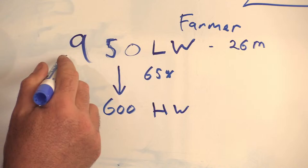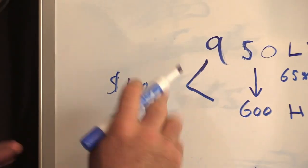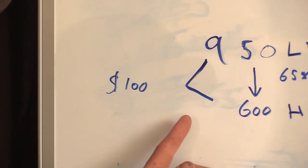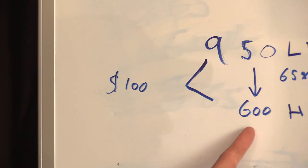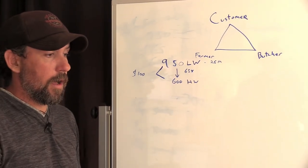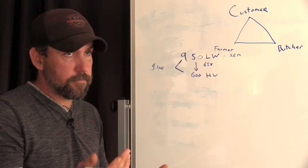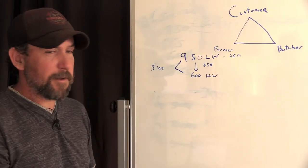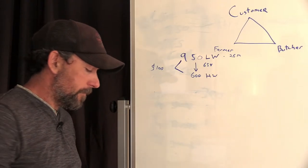There is a bill here to slaughter. Usually it's about $100 to slaughter the animal. And again, I don't want to write down numbers, but let's just say it's going to cost you $1 a pound on the hanging weight to get the animal butchered. They call that cut and wrap too, because they wrap it up. Anyway, you figure that out. So we're at 600 pounds hanging weight.